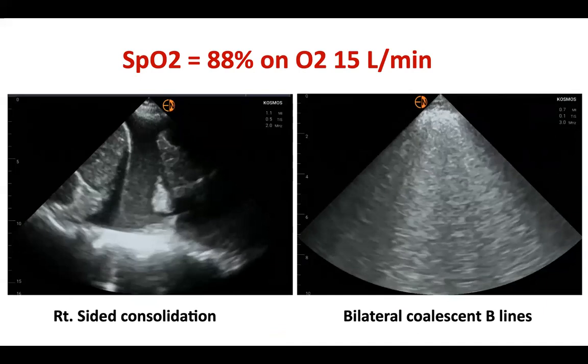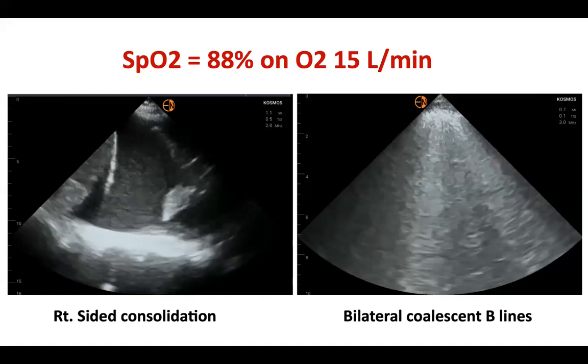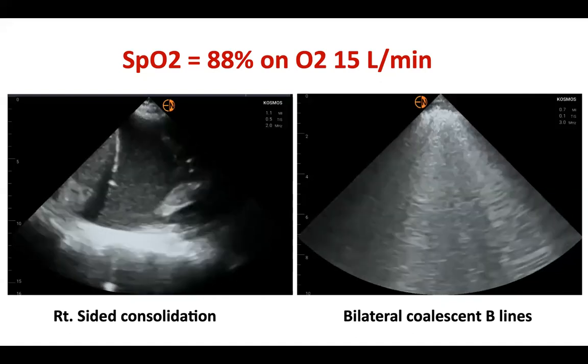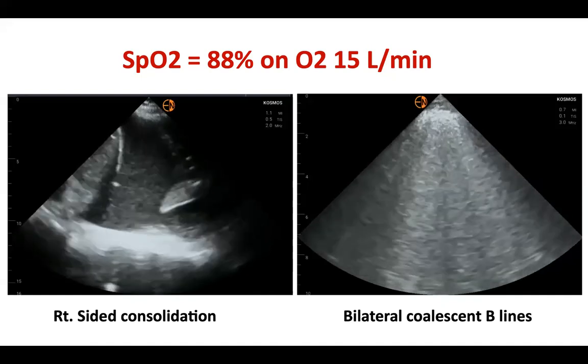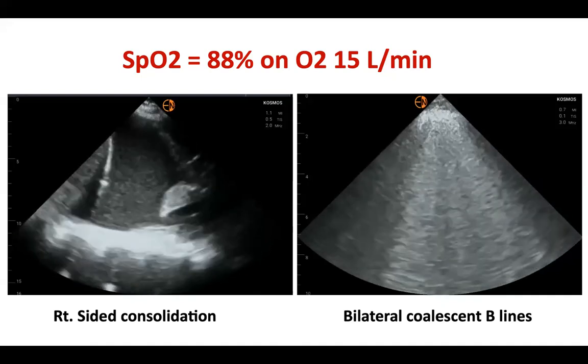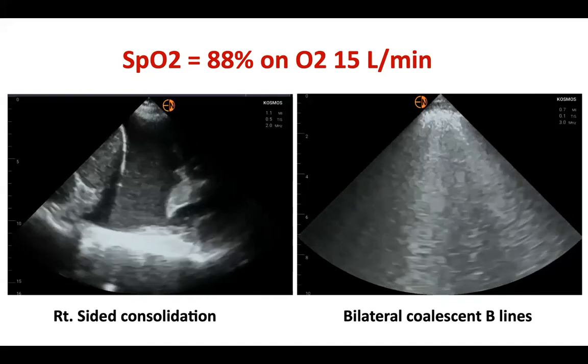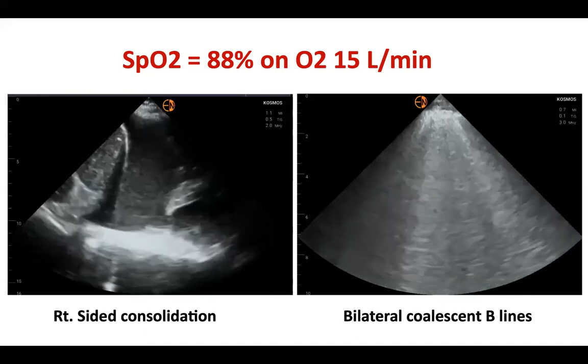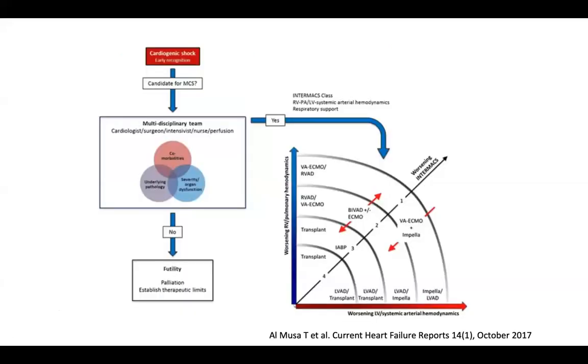And on your right-hand side, you are seeing an abundance of vertical-like comet tails, like laser beams, and those indicate increased lung water, extravascular lung water, which indicates alveolar edema in this patient, which is not surprising in a patient with high pulmonary capillary wedge pressure. So now you understand why this patient is hypoxic. So now we need to know what we need to do with the patient.